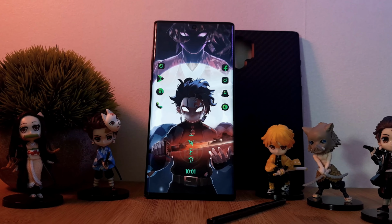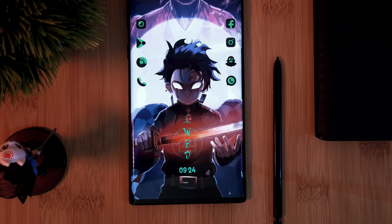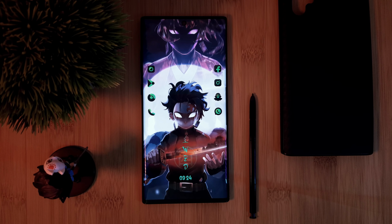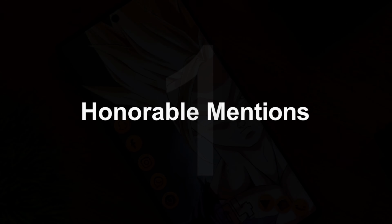So by now, you probably gathered that I love simple home screens where the full real estate of our screens can be shown off. So finding that balance between functionality and aesthetics is key. That's exactly where the number 1 setup comes in. But before we look at it, here's a couple honorable mentions.